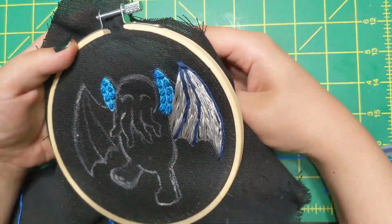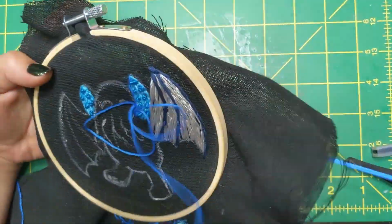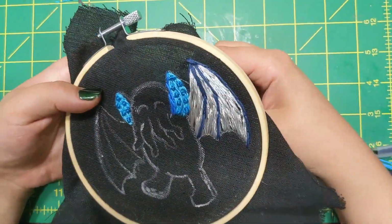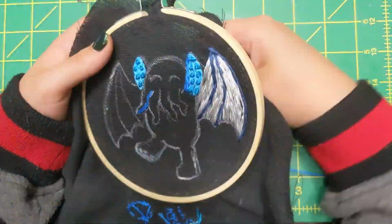So, starting with the main body color, I just filled in that back section of that right side tentacle. Again, very easy, very small. I knew what the shape was supposed to be. And I decided that the next thing I needed to tackle was his head.